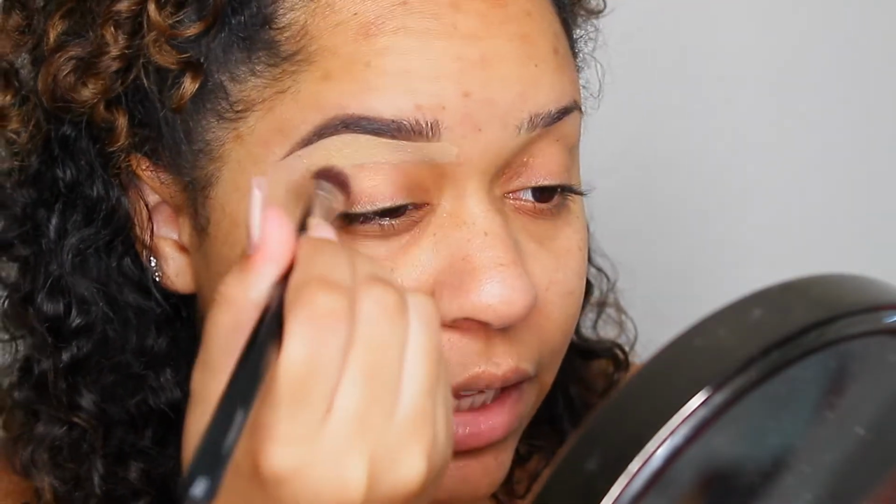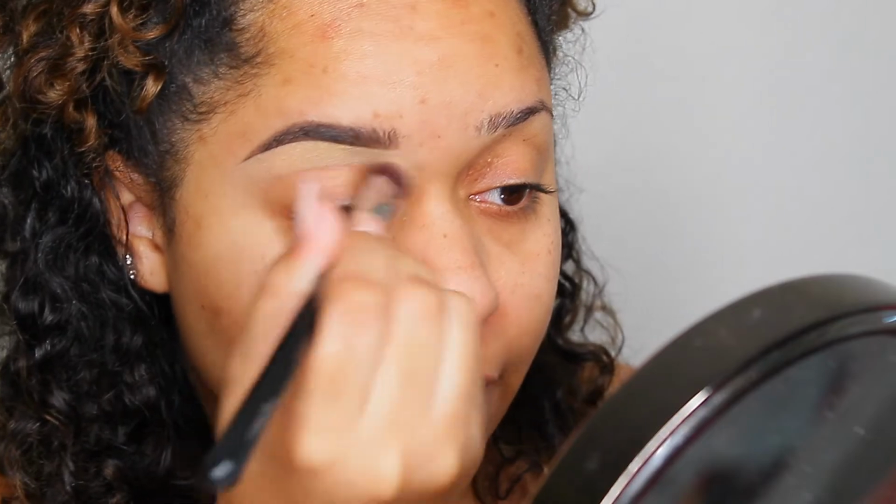All right, if you're like me and like a structured brow, which I love, you'll definitely have to be precise with cleanup. Because every time I try to use the edge of the brow pencil, okay, my allergies are starting to act up, so I'm gonna try to get through this.